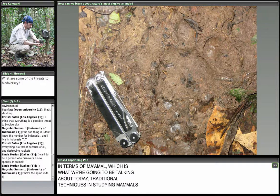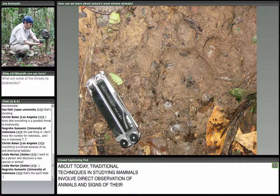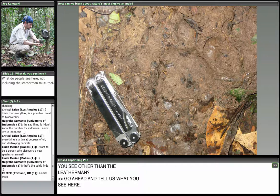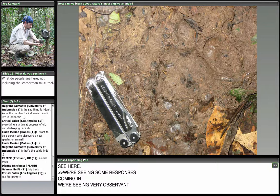So in the photo here, besides the Leatherman on the left, do people see anything else? Go ahead, tell us what you see in this photo, other than the tool in the lower left corner. What do you see in here? Go ahead and tell us. We're seeing some responses coming in. We see some very observant people immediately seeing what it took me actually a little while to notice. There you go.